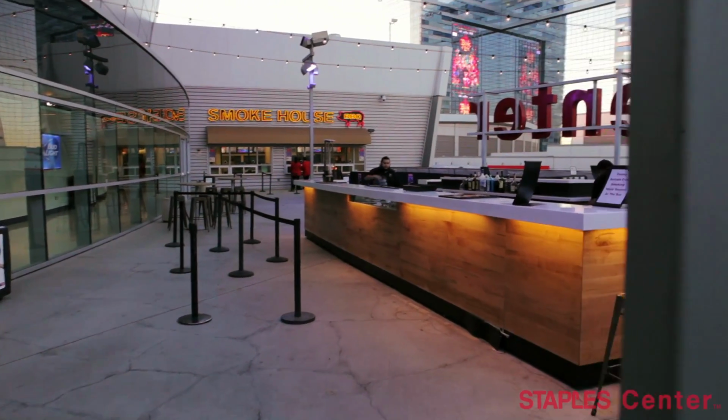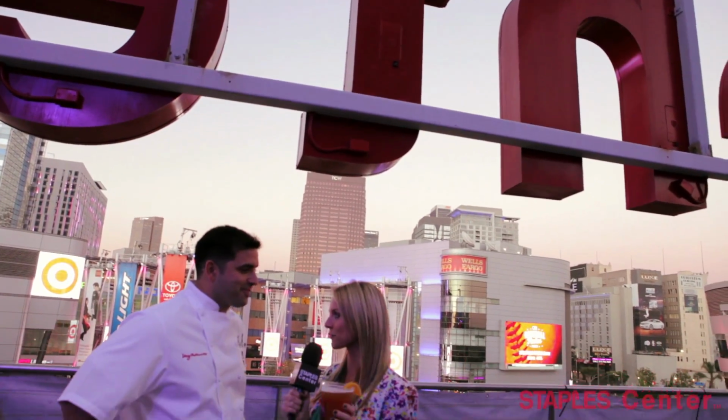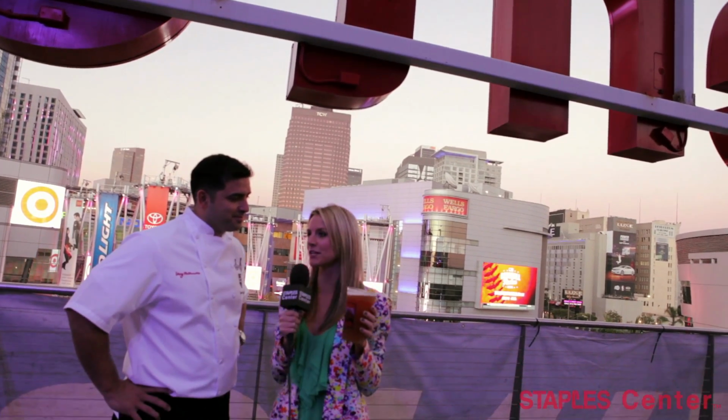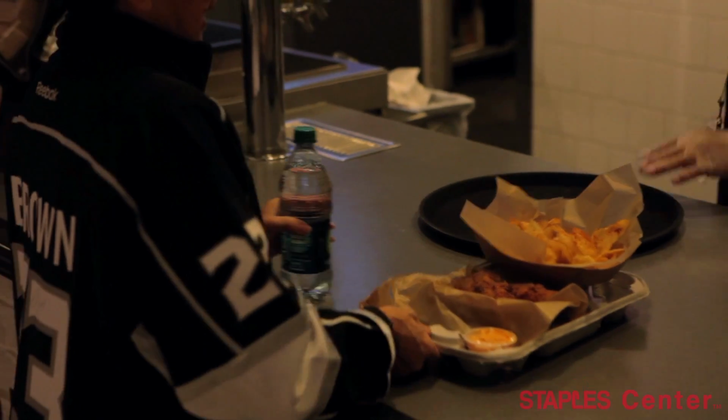I know that we passed the bar. There's also cocktails up here, beer, wine, whatever your heart desires. Thank you, Chef Joey, for this awesome culinary cruise. I mean, who knew that Staples Center had so many different options? There's literally something for everyone. And you can always top it off with a great beer with this scenery behind you. Cheers.